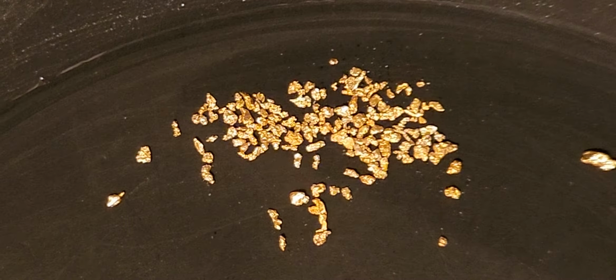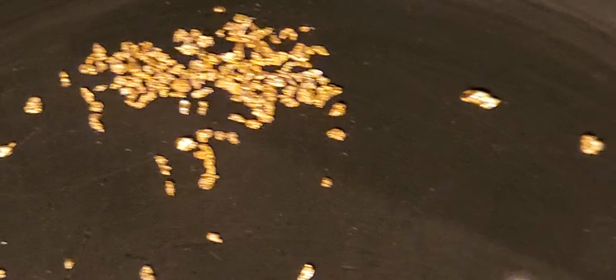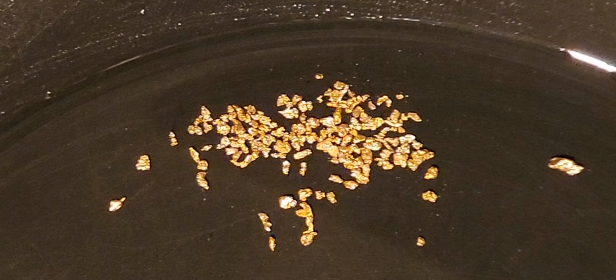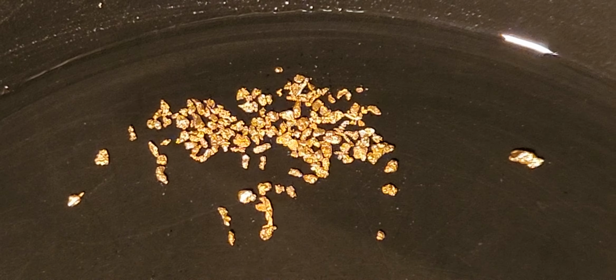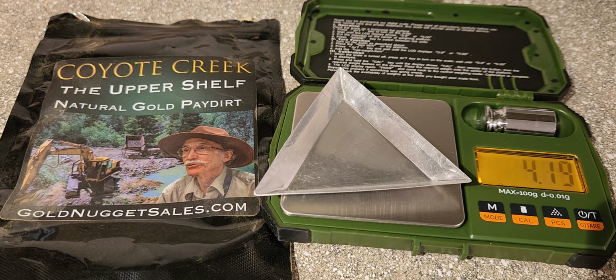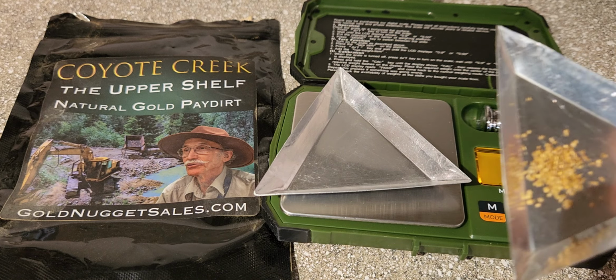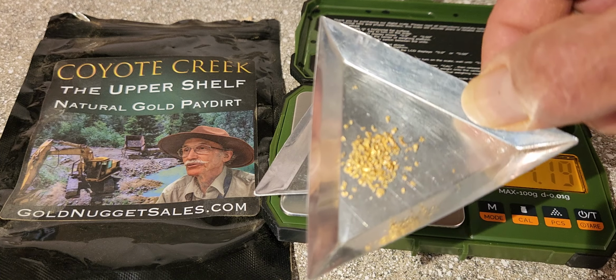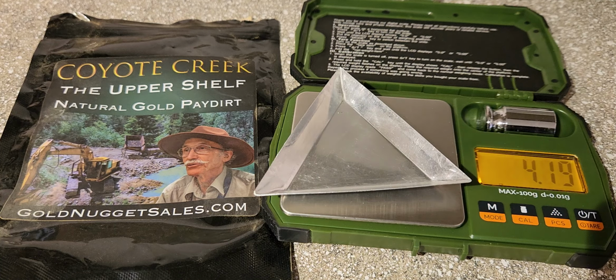Well, there you go, everybody. The final snuffer dump. So I'll get this dried out and get it on the scale and get a weight for you. So stay tuned. All right, everybody. Got the gold all dried. There it is. So let's get it on the scale.